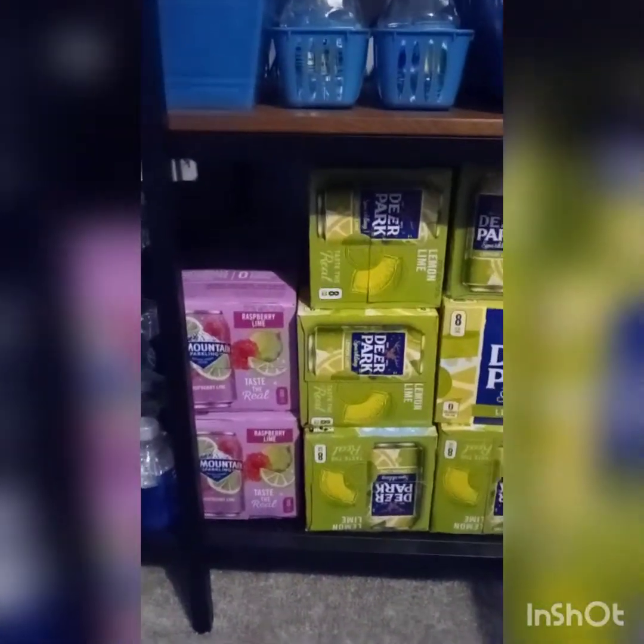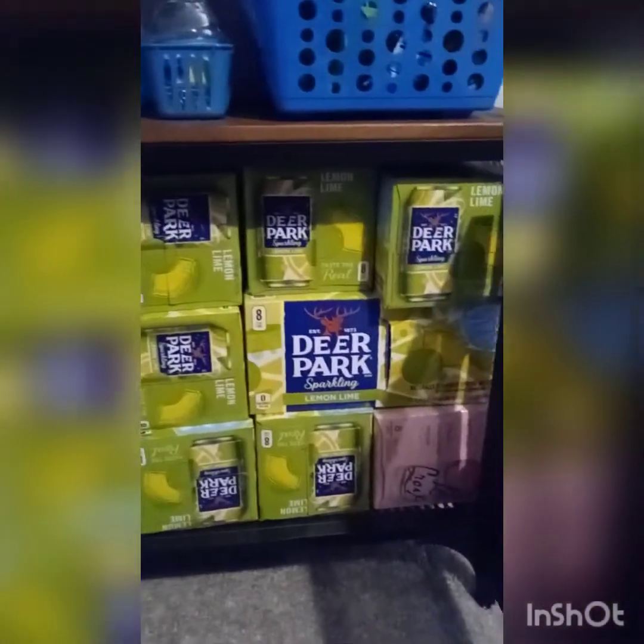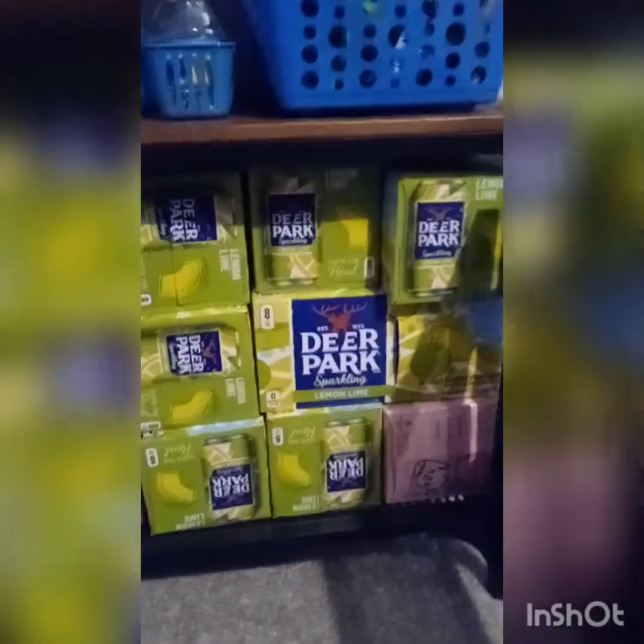And this flavor right here, the raspberry lime. So I stack up. Can never run out of them. So if you're looking for sparkling water, if you're a fan, get them at Dollar Tree. 8 for a dollar. Can't beat it.